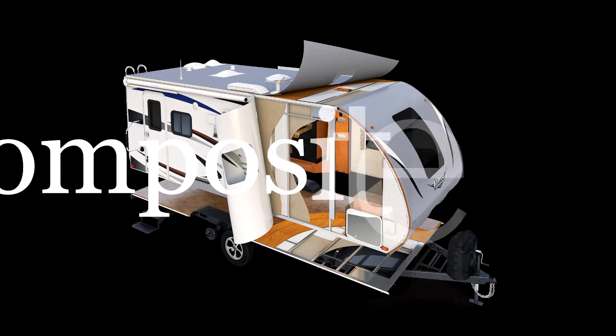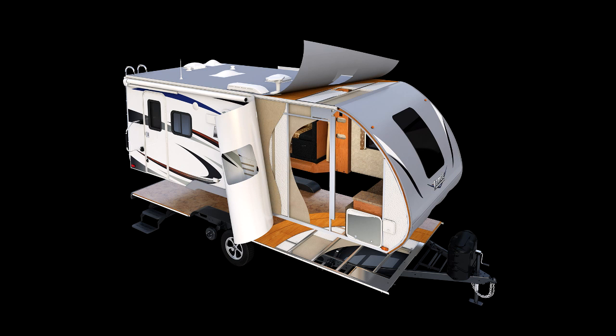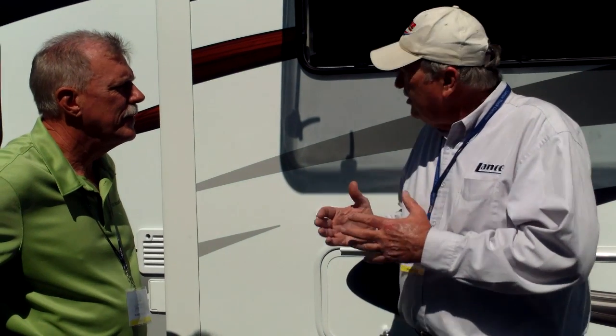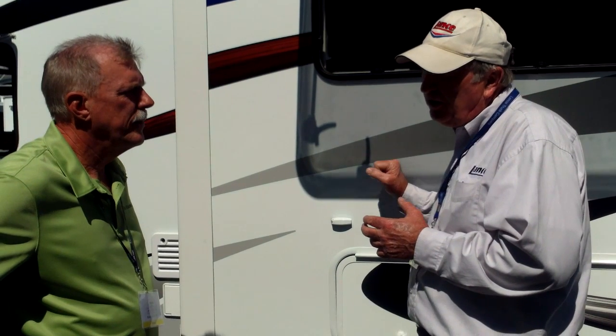This trailer is constructed a little differently than most. This is what we call composite built, and let me explain what the composite part of the construction is. Instead of using Luan plywood behind the fiberglass, we use a thermoplastic material called Azdel. What's nice about this material is it doesn't absorb moisture, so you're not going to get delamination. If you take an older fiberglass trailer, depending on how well it's been kept, you can possibly see a little bit of waves in the sidewall. You're not going to notice that with the Lance travel trailers or the Lance truck campers whatsoever.